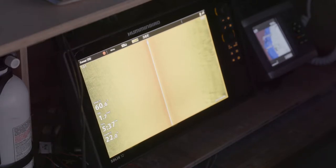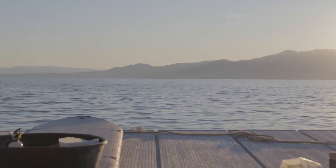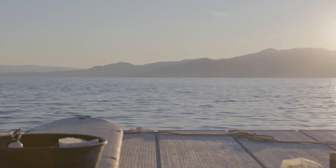That, and also spending time on the water. And part of our interest in these extreme environments that are out of the way and off the beaten path is that people don't go there because it's not easy to be there.